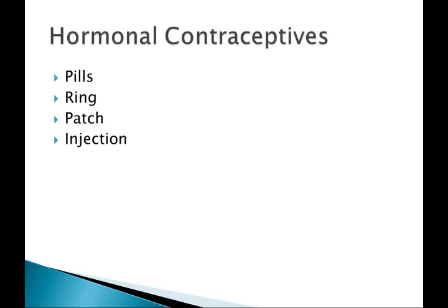Hormonal contraceptives are based on a combination of estrogen and progestin. They are prescribed by a healthcare professional, and have some advantages and disadvantages. Hormonal contraceptives can allow for uninterrupted intimacy and also make periods lighter, shorter, and more regular. The combination may also lower the risk of some cancers, osteoporosis, ovarian cysts, and pelvic inflammatory disease. And they come in different forms.